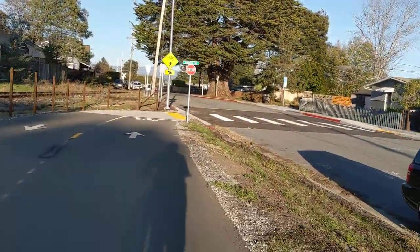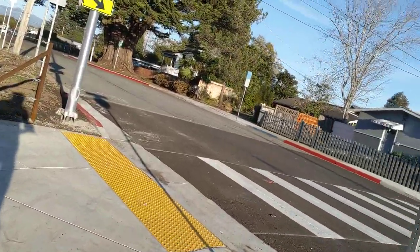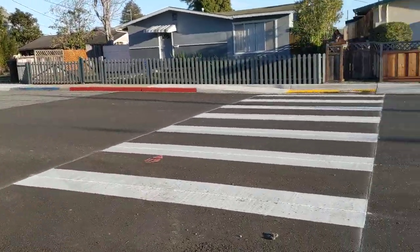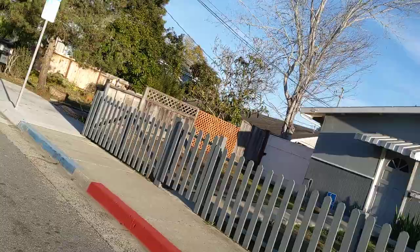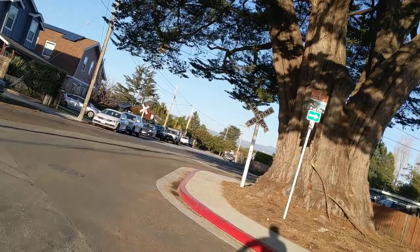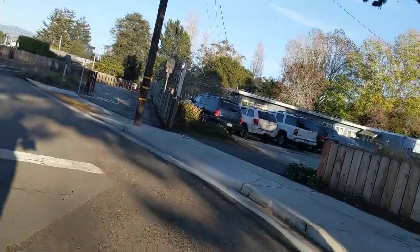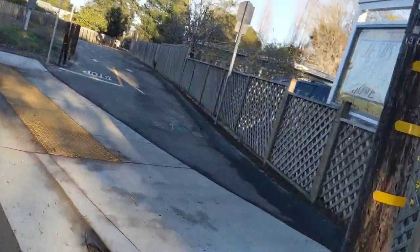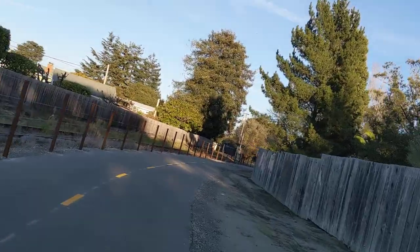bad intersection here. So it's like, okay, I've got to stop. Got to look behind me, see if there are any cars, because there's no stop for the cars coming from this street. Go across, out on the street, no protection. And then back, and then again, curbs aren't cut for the lane. And off we go.